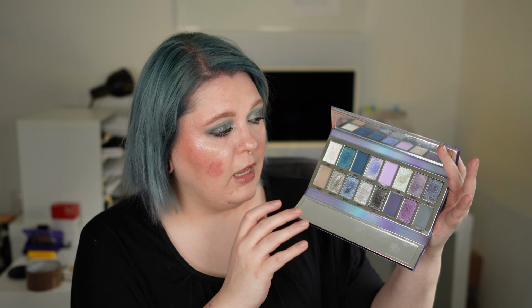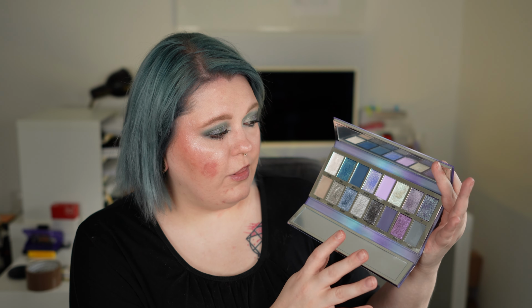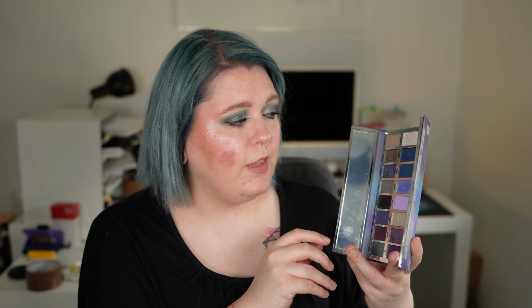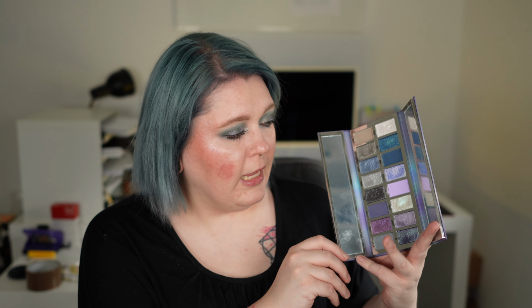Because from the mattes to the shimmers to the multi-chromes, this formula is different to these or to the formulation in these. And I really, really hope that Beautybay keeps up this formula, because first of all, this is a virtual robot dream. I think that's a good definition of this palette.